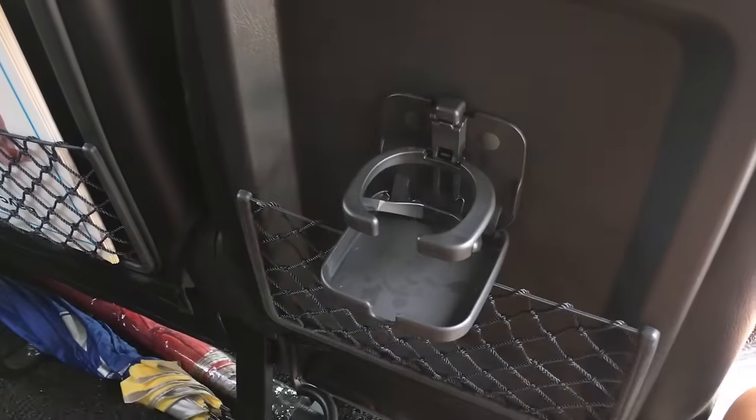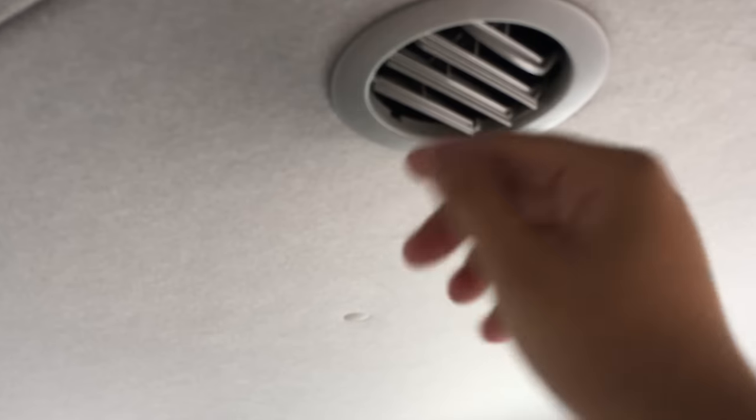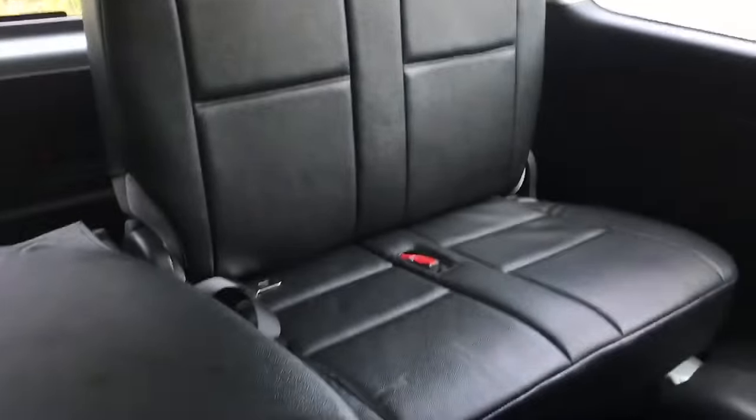Here's a different perspective of the rear seats. Got massive windows all around the rear cabin, as you can see. The Grandia features cup holders on each seat, as you can see. So this is the room light I was talking about earlier. Got air con vents all around it, making sure to cool everyone from the hot heat in the Philippines. Got plenty of room space on the rearmost seats. Let's check that out.